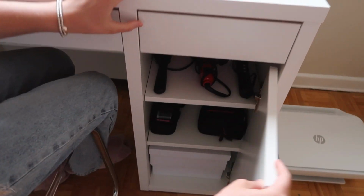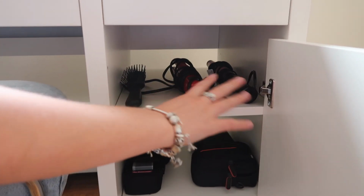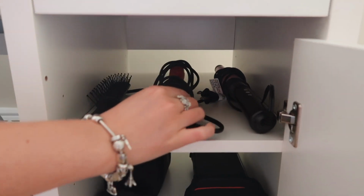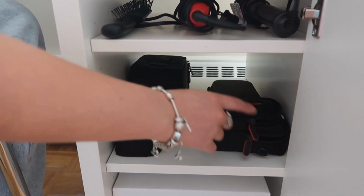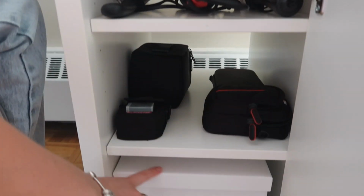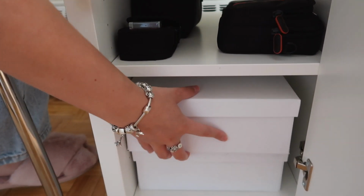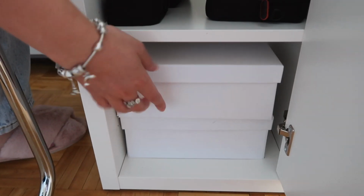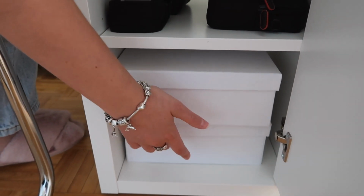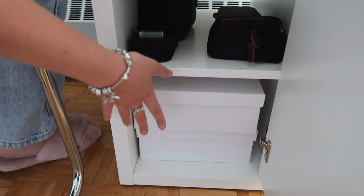And then in here, this first shelf is my hair shelf. So I have my hairbrush, my straightener, and my curler. And then this shelf is my camera shelf. So I have my lens, my camera, which I'm using right now. And then down here are these little boxes from IKEA. The first one has printer paper, which I never use because I never use my printer. And then the bottom one has lined paper for schoolwork, but I've honestly never used any of them.